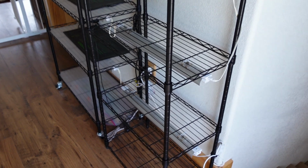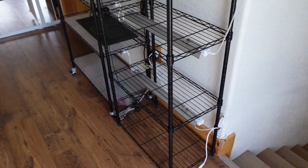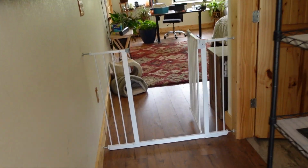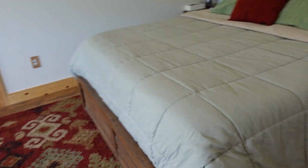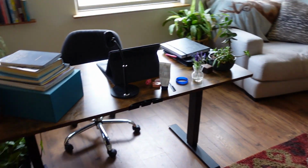Here is my plant start area. They are all outside in my garden, so it is empty, but it was full of life. We of course have baby gates because we have a baby. And this room here is our bedroom and my office.